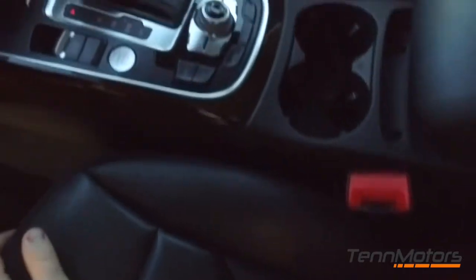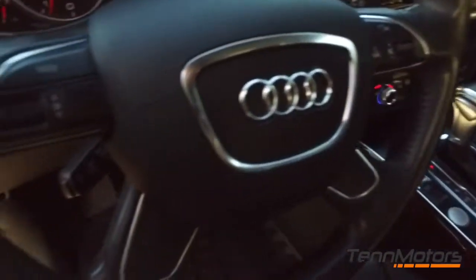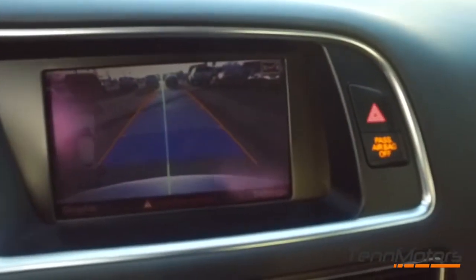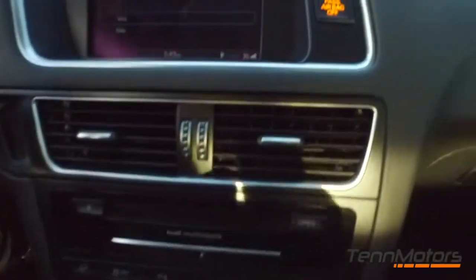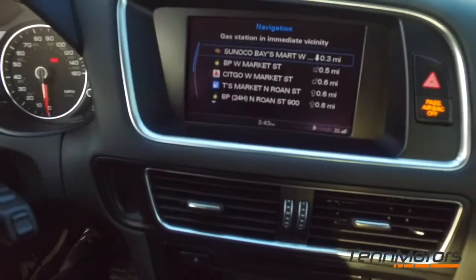Cup holders, center console. Guys, you got two key fobs. Yes, sir. There's your beautiful shifter, push to start ignition, multifunctional steering wheel, cruise control, 128,000 miles on this beautiful, very well maintained, very well kept Audi. Guys, you got your backup camera. You got your navigation. CD, MP3, Bluetooth, satellite stereo system.